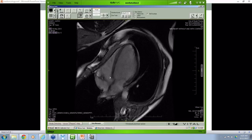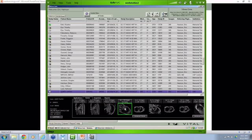Let me give you some more images. Okay. 4-chamber SSFP. Not much of an effusion anyway, I don't think. Let's go find another one. We'll give you some more images to help you. Initially on the 2-chamber, I thought maybe her anterior wall was a bit hypokinetic, but it was playing literally one image every 5 to 7 seconds.